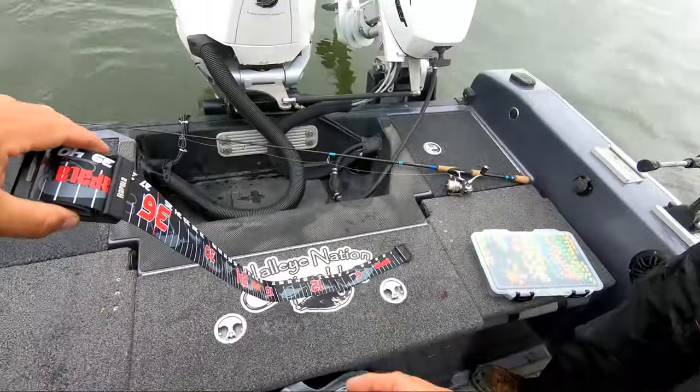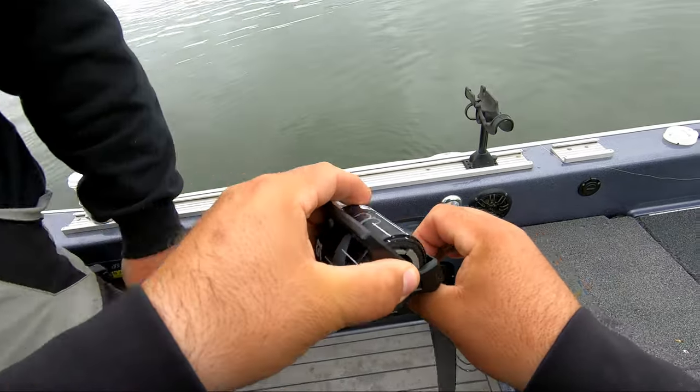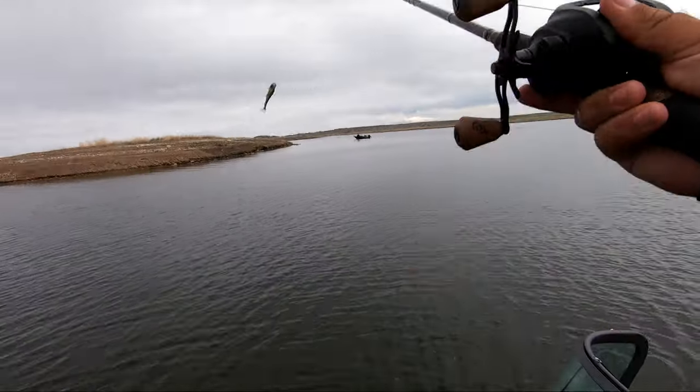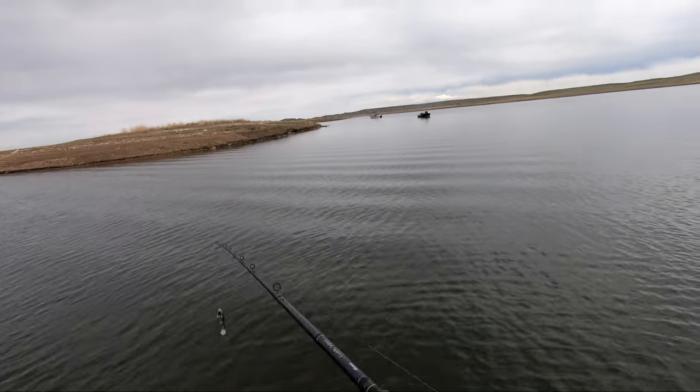How many inches? I don't know. Close to that. Yep. Yeah, it was about 34, 35. Go back and forth between the jig and the jerk bait. The thing with the jerk bait, though, is you really.